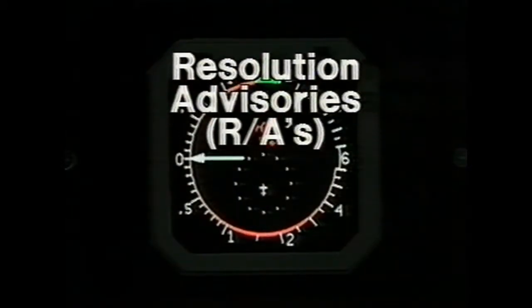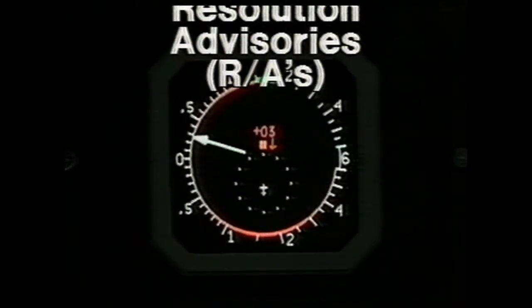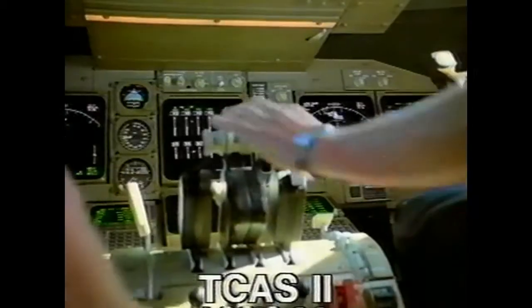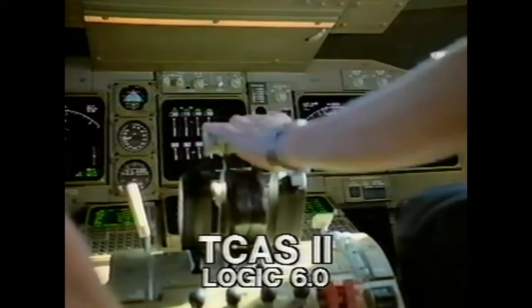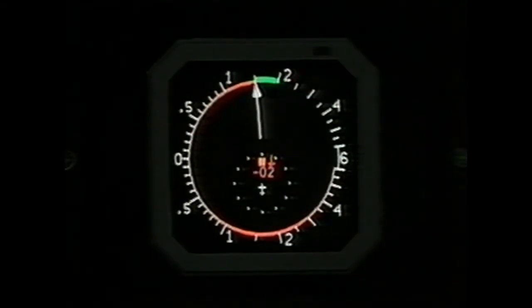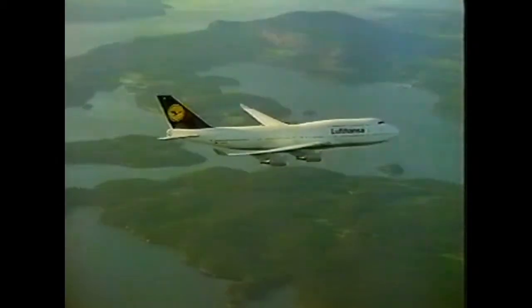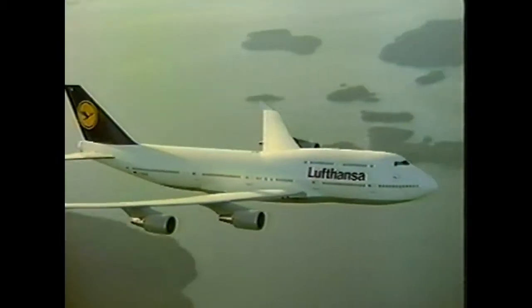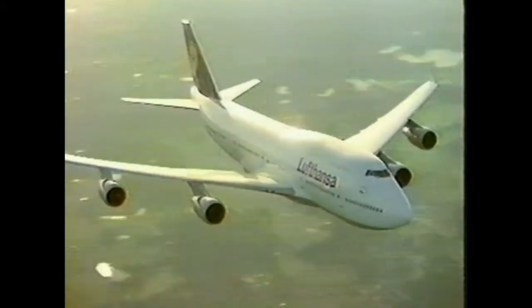The current logic or phase of development of TCAS 2 is Logic 6, currently being installed in aircraft in compliance with the FAA regulation. It is this system we will initially explore to illustrate the basic principles before examining the new Logic 604, with its more refined operational parameters, that is currently being evaluated and is expected to enter service as a software modification in early '94.